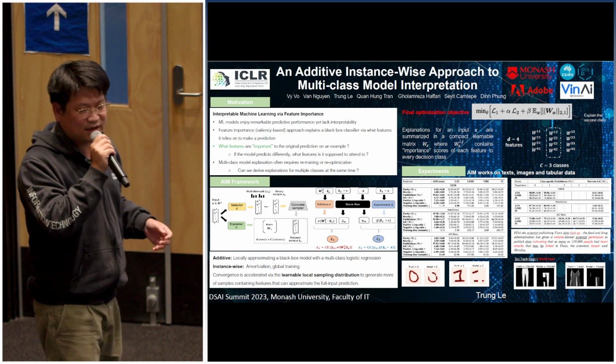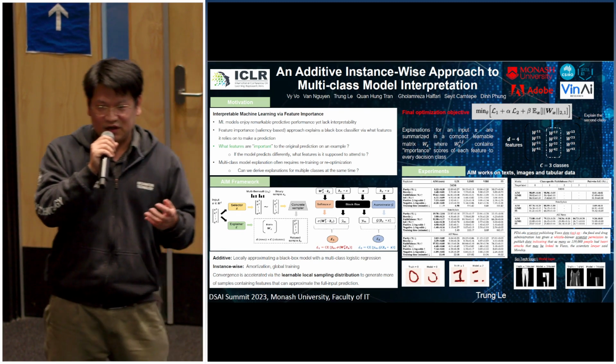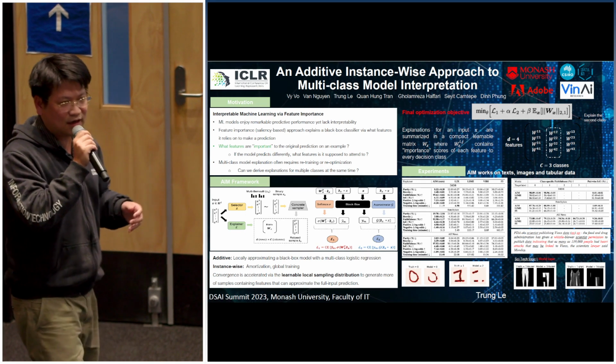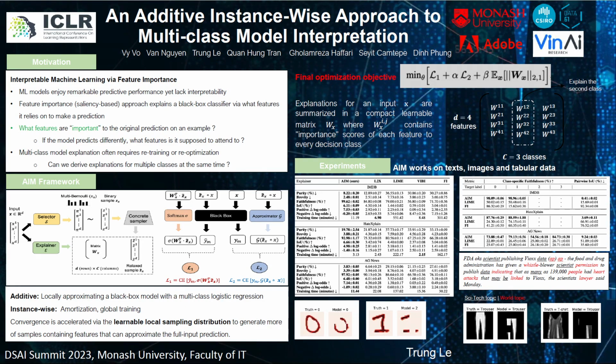The second line of thinking relies on information theory, in which we aim to select a subset of features that maximizes mutual information with respect to the predicted label. Our work leverages and takes advantage of those two lines of thinking. We also amortize the explainer to be able to benefit from global information and global training.